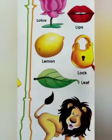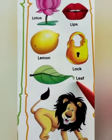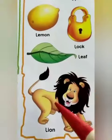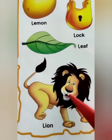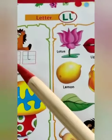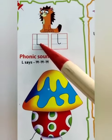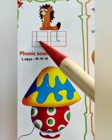L as in lock. L is for leaf. L is for lion. So students, these are the pictures related to letter L. Remember, L says L as in lamb.